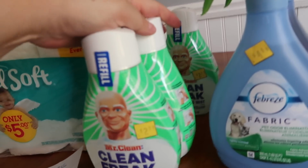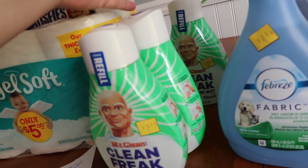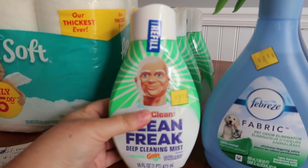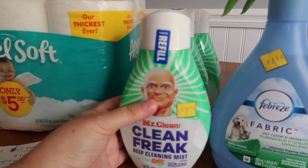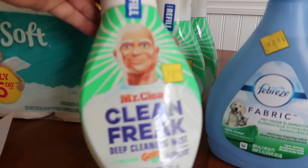Unfortunately, the one from the P&G I couldn't even throw into this haul because there were only 3 in the store, so meh. But anyhow, subtracting that $1 off 2 digital, I ended up paying $1.43 for the 3, or 47 cents each, which is an unheard of price for this.